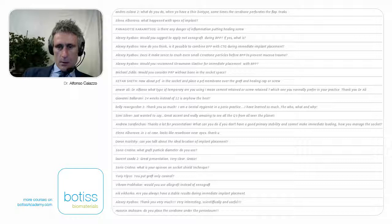Would I use allograft? I don't see the need to. I mean, xenograft works perfectly and so far I haven't had any problem, so I don't see why change.